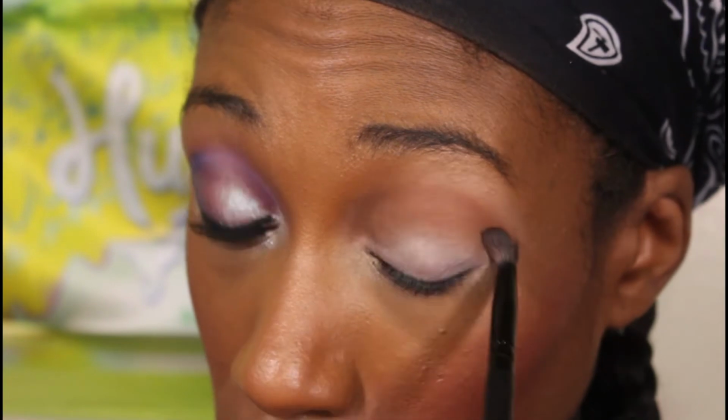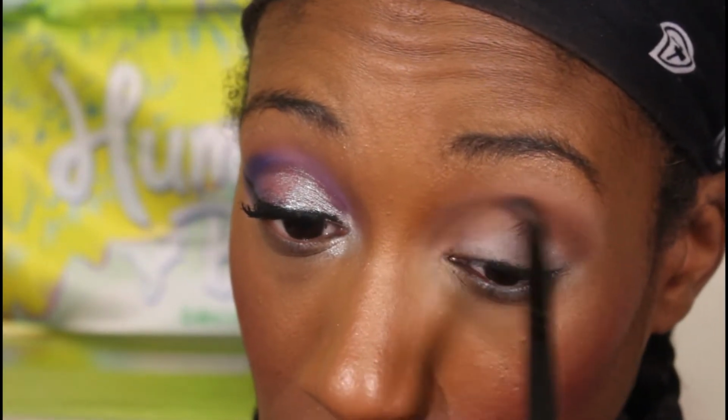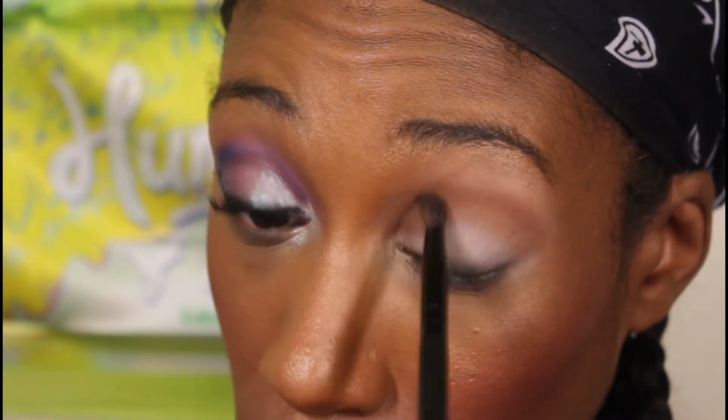Also, random side note, let me know which side of my face you like better. Do you like this side or you like this side? Because we're doing a battle of blood. I'm just curious to see if you can tell the difference of what's going on on each side of the face. I'm curious to hear which side you prefer.